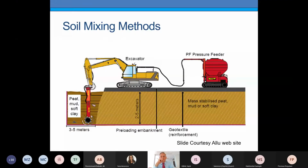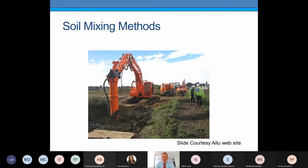Now, jet grouting is just one way to improve the ground or to mix the soil with cement. There are other techniques for mass mixing, like this excavator attachment that's made by a Finnish company, which can treat the soil almost continually to depths of 2 to 5 meters. Here's a photo showing that mixer in operation.